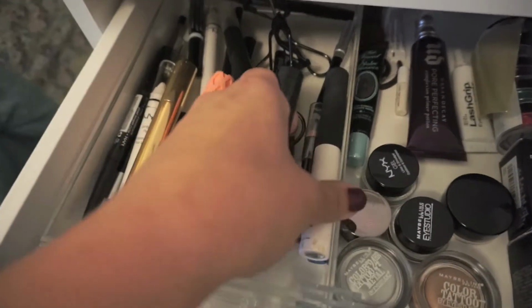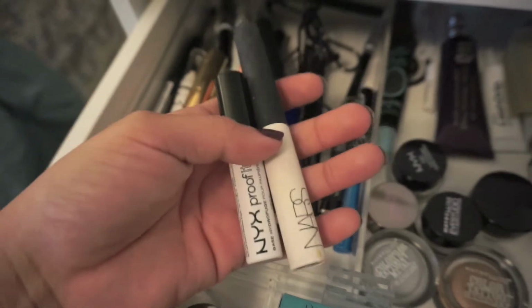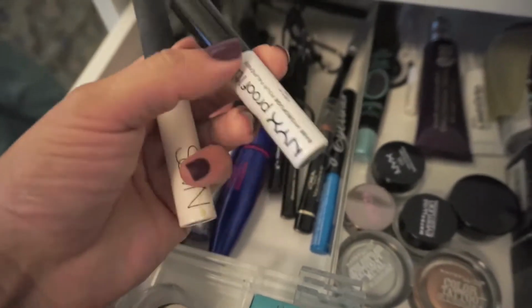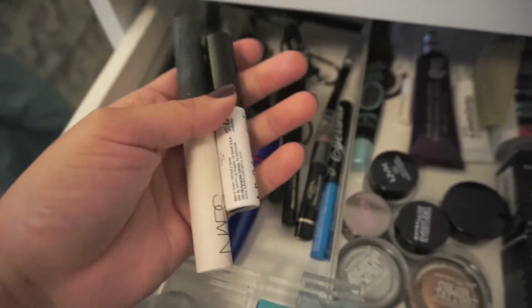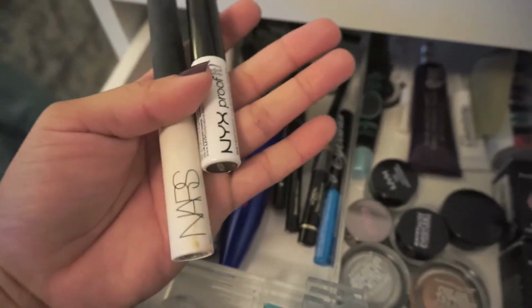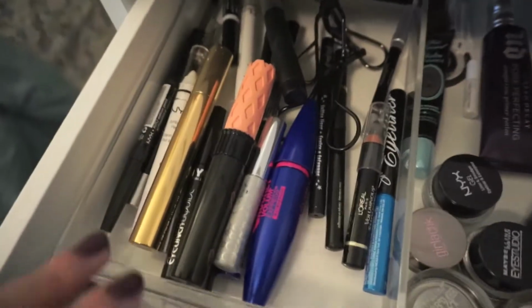Then back here, I have a couple of base coats, so NARS and NYX, and these are really good. The NYX one is actually surprisingly good. It's very similar to the NARS one because I get really oily eyelids, and these don't let any of my eyeshadows budge, so these are really good. And then down here I have some mascaras.